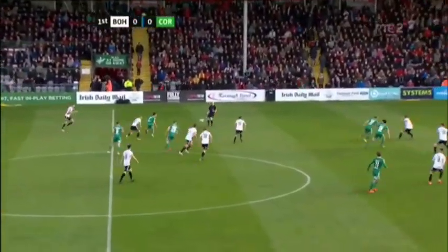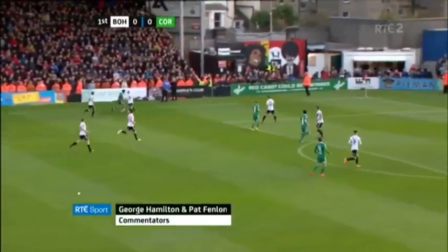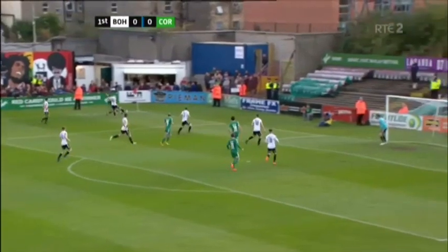It's 5 weeks today. One of these teams will be stepping out of the Aviva Stadium alongside Dundalk. But which one will it be? Will it be Cork City or will it be Bohemians?